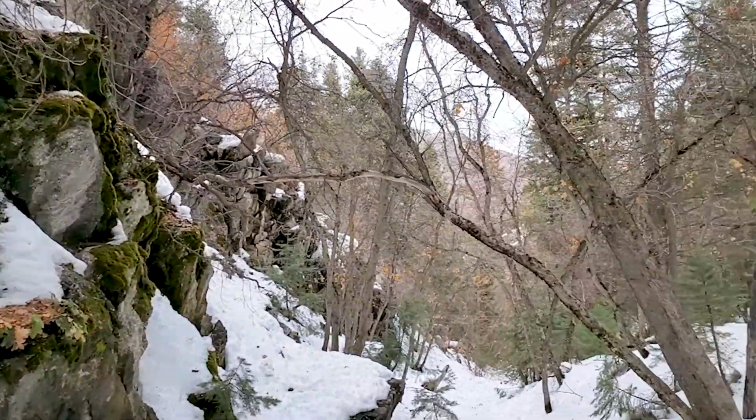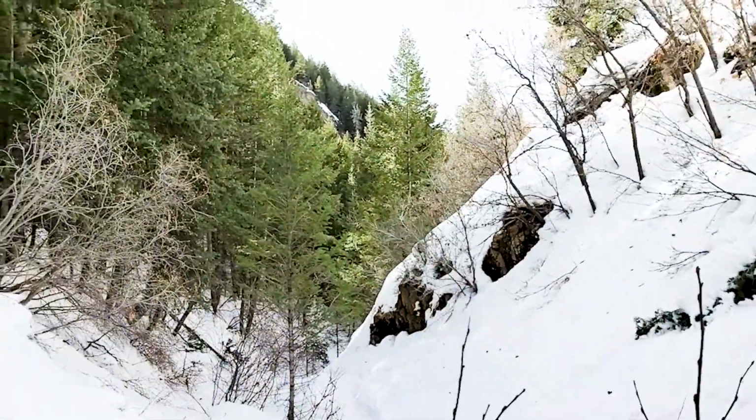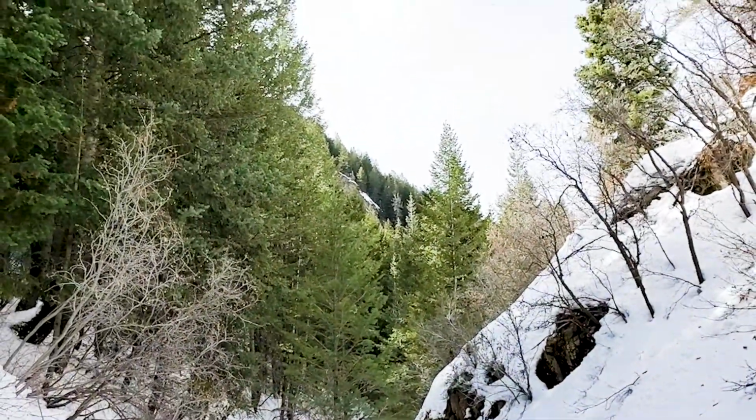This hike is in Mill Creek Canyon. So this is an area I would recommend if you were to come to Salt Lake and you wanted to go for some hikes, no matter what time of the year. There's a few different hikes. I mean, really, there's plenty of options at Mill Creek Canyon.